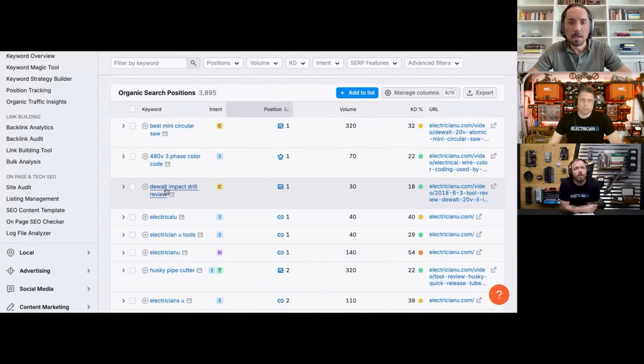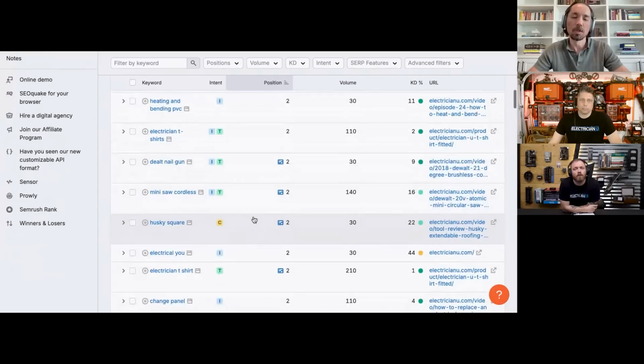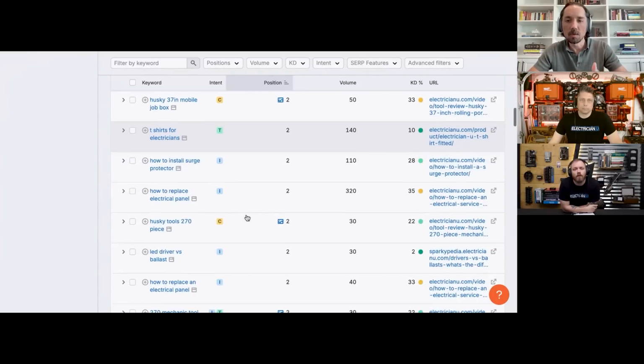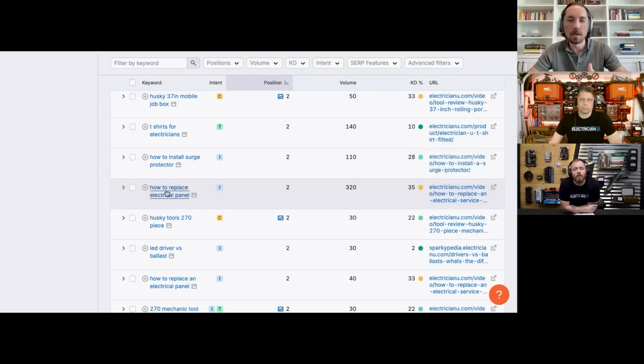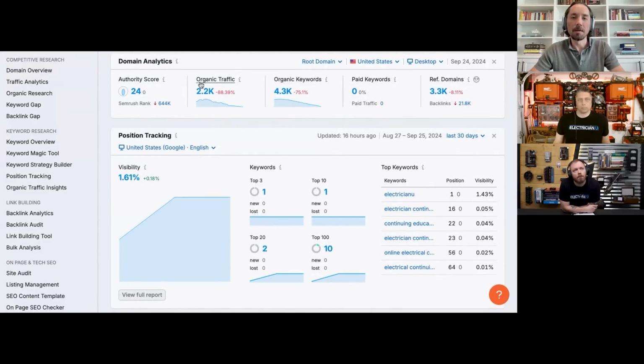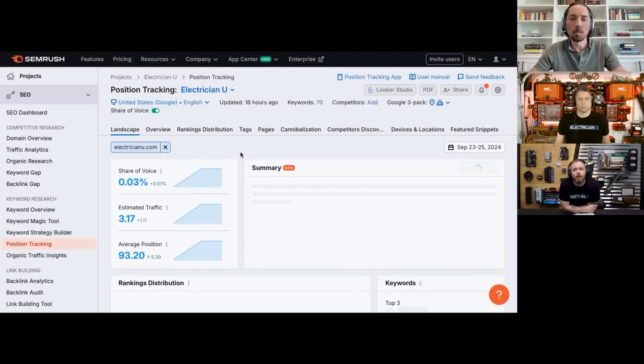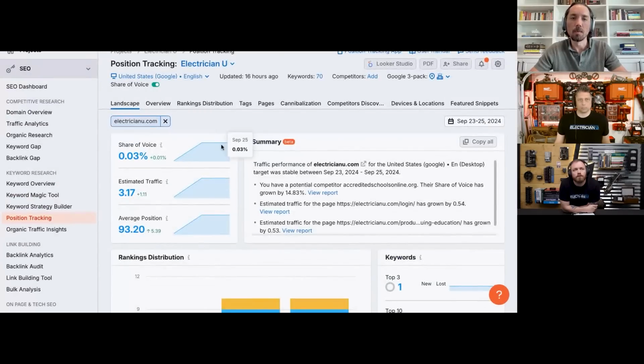They're like DeWalt impact drill review, 480 volt 3-phase color code. I'm not seeing the stuff that we're trying to rank up, which is like electrician training, so that's where you have opportunity. Right now, you have a lot of content, like how to replace an electric panel, and that content is what's pulling in all that traffic. Okay, what I'm really just trying to show you is one thing, that your website's ranking naturally for a lot of stuff. But it's not necessarily the stuff we're targeting. So that's what we're ranking for, but now we want to do some targeting. And we can dive into your current rankings in depth and find opportunities and try to pull them up higher. But let's start with the big opportunities that we need to rank your homepage for.